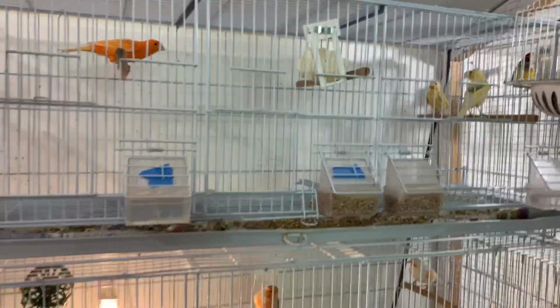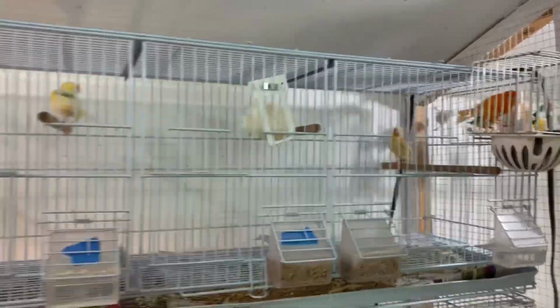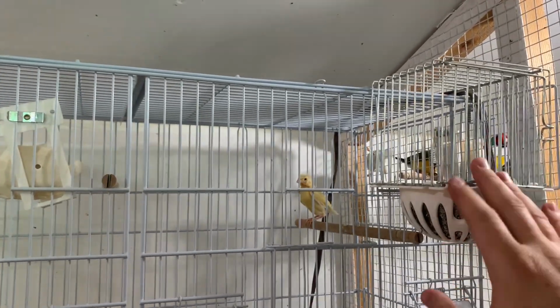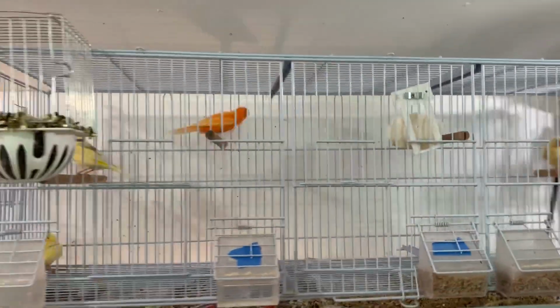So I'll put that nesting material in here today, and she'll probably start building another nest, and she'll probably build on this one. But even if she doesn't choose this one, she'll have a clean one here to go back to and nest there. And what we'll do is we'll wait for her to clean the nest.